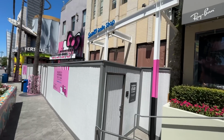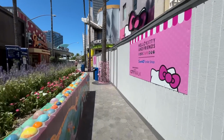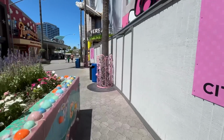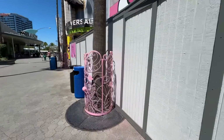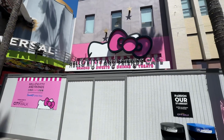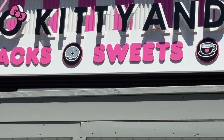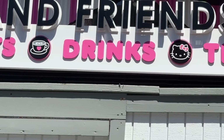But something really cool that they did, and I wasn't expecting this, is they painted the little gates around the palm trees pink in front of the Hello Kitty shop. So that's pretty cool. I like it. Oh, they added little emblems between snacks, sweets, drinks, and treats. I just know for a fact when this place opens, it's gonna be poppin' 24/7.